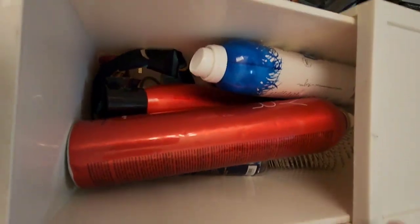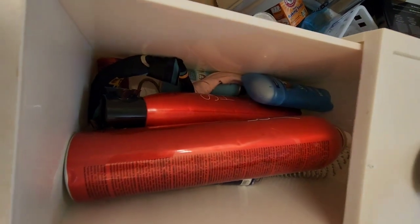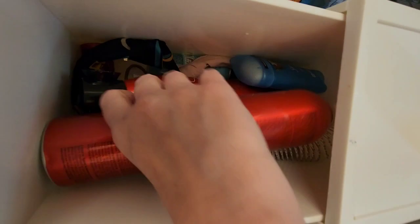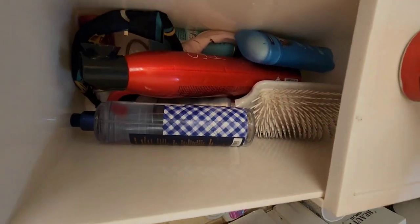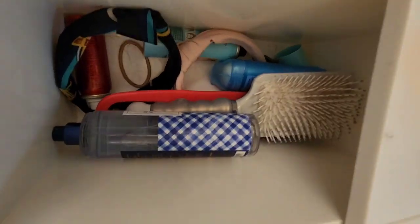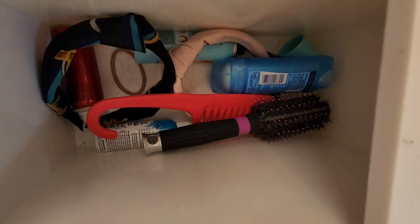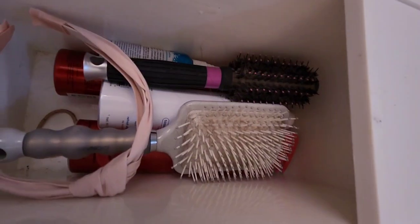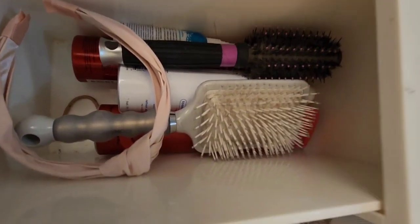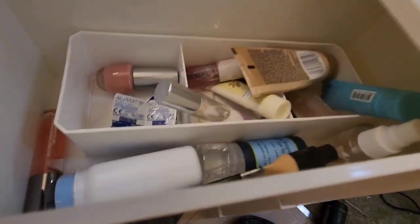This is my hair product bin. Oh, what a mess. This needs to get cleaned out. So obviously I need to do a big hair supply haul. I'm out of like dry shampoo, so I'm gonna just dump everything out and see if anything I need to throw away or that I need to get or add it to my August big haul. Okay, a little better. Got a few things out that were out, but a little bit better.